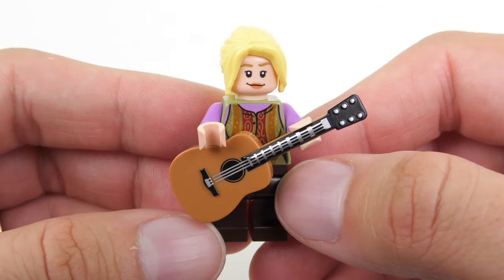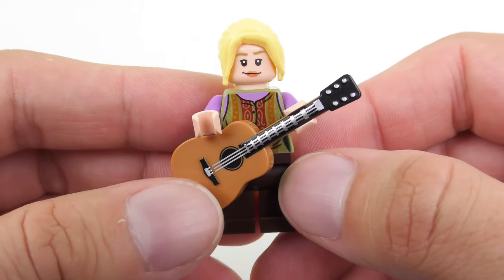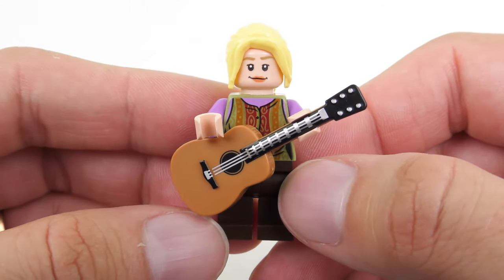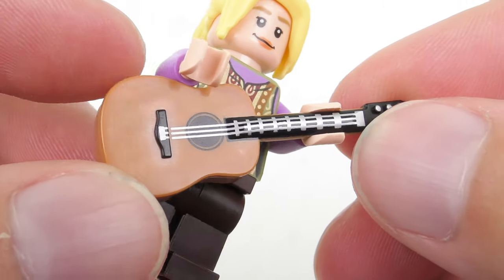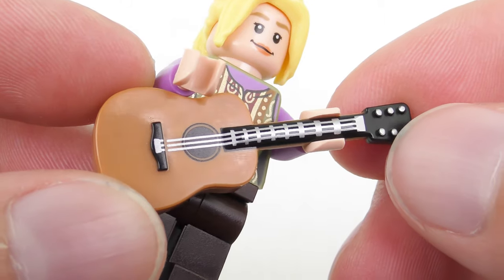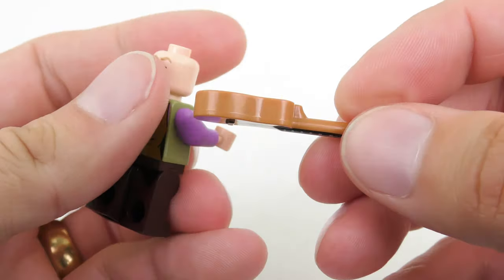Next, we've got one of the funniest and most interesting characters. This is Phoebe Buffay, played by Lisa Kudrow. And I believe Lisa Kudrow was possibly the most famous actor who actually started in the original series of Friends. Of course, that's very different today with some megastars in that lineup. She is here with her guitar, which is a beautifully printed Lego element. As you can see, we've got shiny metallic printing there for the frets and the whatever these things are at the top. Really nice Lego element.